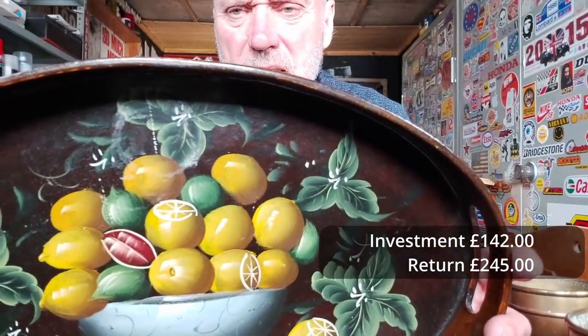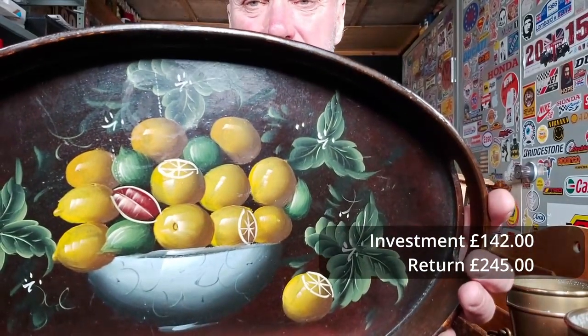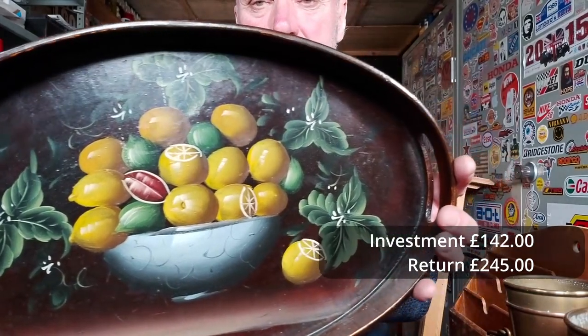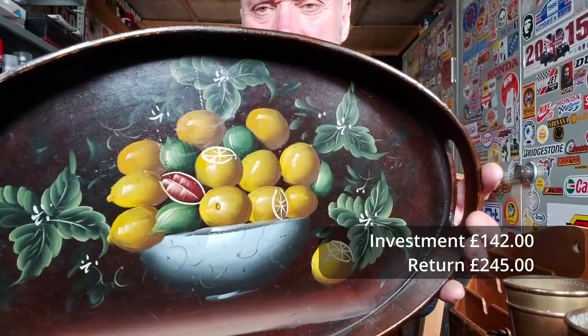Look at the detail in that. I mean, that is spectacular. And certainly worth more than £5. It's just the quality of the artwork. It's stunning.